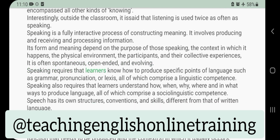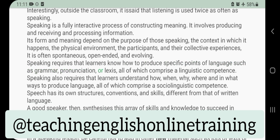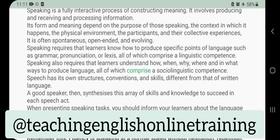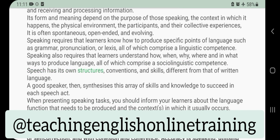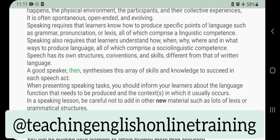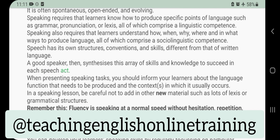Speaking requires that learners know how to produce specific points of language such as grammar, pronunciation, or lexis, all of which comprise a linguistic competence. Speaking also requires that learners understand how, when, why, where and in what ways to produce language, all of which comprise a sociolinguistic competence. Speech has its own structures, conventions, and skills, different from that of written language. A good speaker, then, synthesizes this array of skills and knowledge to succeed in each speech act.